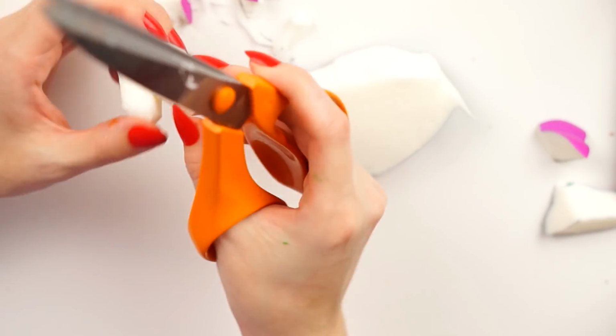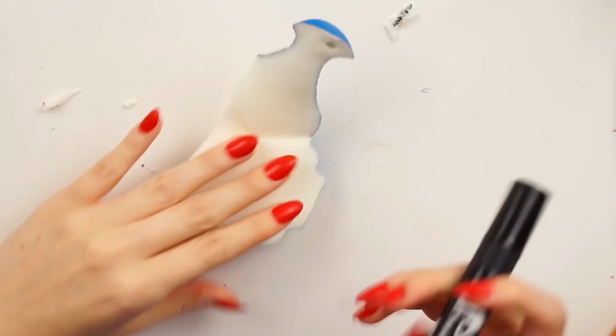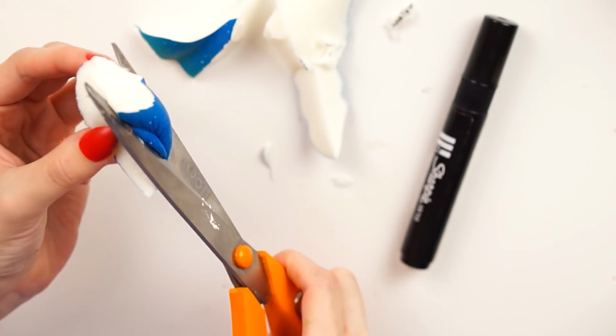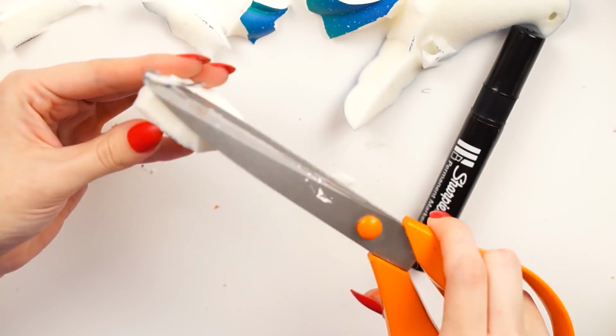Next, with another off-cut piece of the squishy, I just moved on and I drew out a rough ear shape, and I went ahead and cut this out of the foam also. I obviously cut 2 of these out in total and just smoothed them out and rounded them all out as I went along.